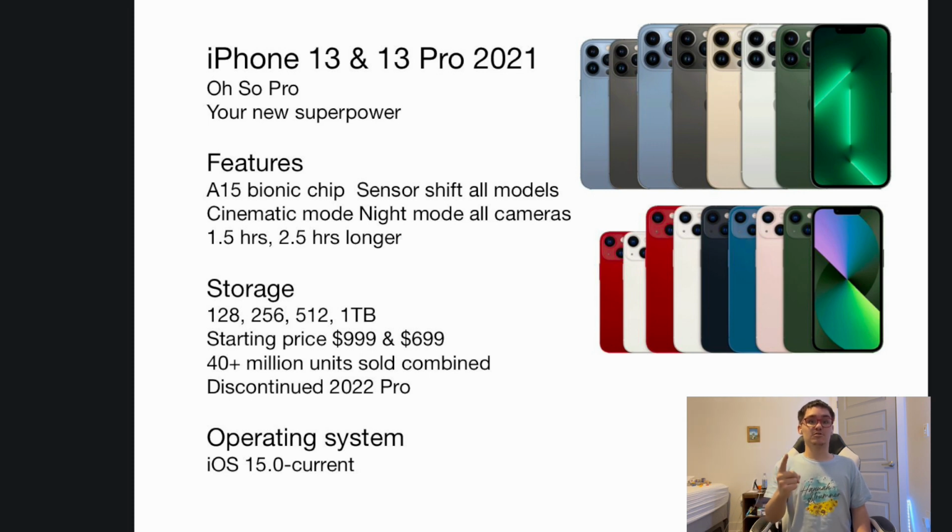The storages were 128, 256, 512, and 1TB. 1TB only for the Pros. Starting prices were $999 and $699. 40 plus million iPhone 13s were sold until it was discontinued in 2022 for the Pro lineup. The other 2 are still being sold right now. The operating systems were iOS 15 up to now.